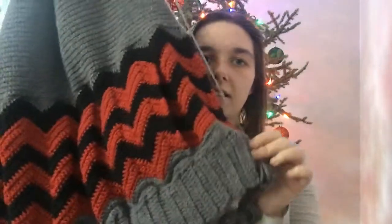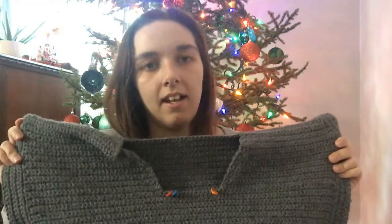And then it just has some ribbing down at the bottom, and then for the sleeves I will be doing them all in gray, and then closer down to the cuff I'm going to be including the chevron again, and then I will be doing the ribbing again at the edge of the sleeves. And it will be getting a hood as well with the drawstring. So yeah, there's some progress being made on this guy.